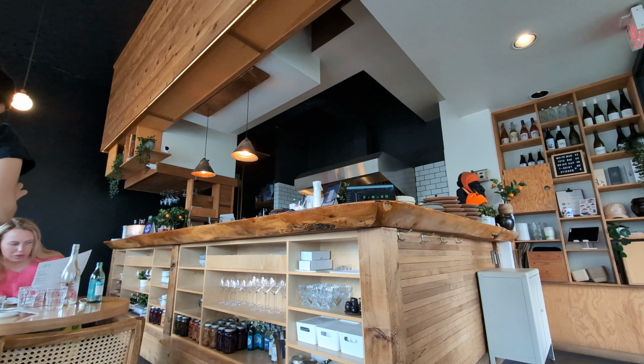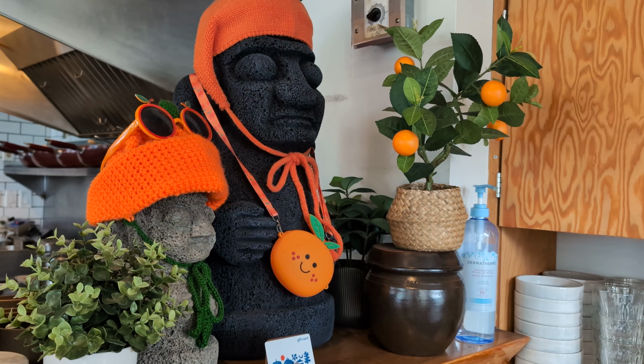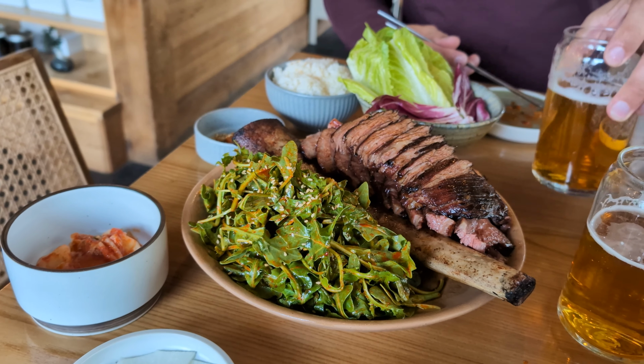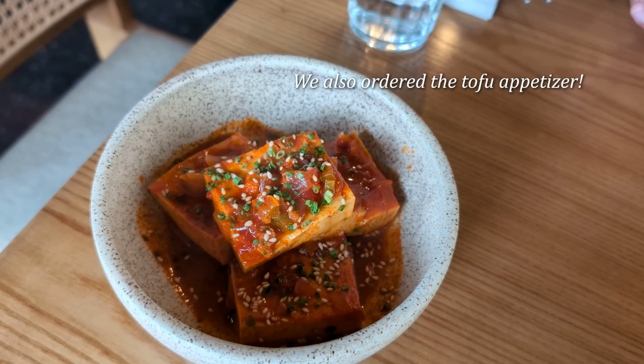Dinner at JeJu was a highlight on our trip to Tofino. The restaurant is small, so I would definitely recommend making a reservation ahead of time. We ordered the galbi, which is a 35-day aged short rib dinner for two, served with various side dishes. While the food was a little pricey, it was absolutely delicious and we would definitely visit again.